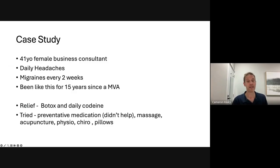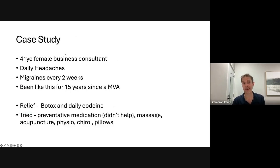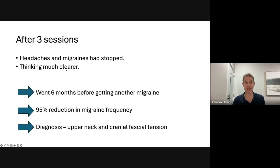So she tried everything. Preventive medication didn't work for her, nor did massage, acupuncture, physio, chiro, different pillows, different beds. Nothing really changed it. So what we did is we had a look at the upper neck, and she had a lot of tension from the jaw, from the fascia around her head. After 3 sessions, headaches and migraines had stopped. Just to go back again: migraines once every 2 weeks, headache every day for 15 years, and after 3 sessions, it had cleared up.